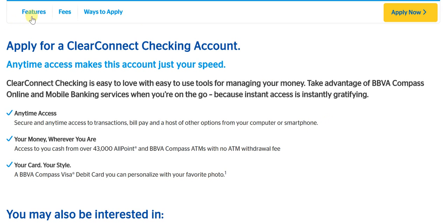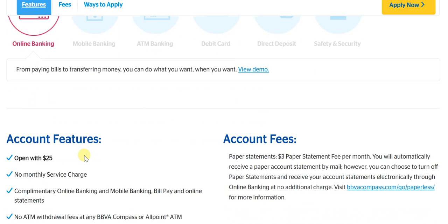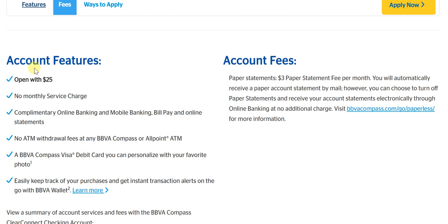Now, in terms of the features, firstly, you get to enjoy online banking, whereby whether it comes to paying bills or transferring money, you can easily do all of that thanks to the online banking that comes with this account. Beyond that, let's look at some of the features. You can open with as little as $25, so that's practically nothing, and you can still open your account. There is no monthly service charge whatsoever. Then you get complimentary online banking and mobile banking, bill pay, and online statements.